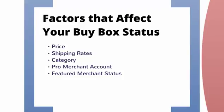And then category. Depending on what category you're selling into, it's going to be easier or harder to get into the buy box. There's a lot of categories out there that Amazon just basically ships all their own products, and then, like I said, you're competing against Amazon itself, which is not good. So it just depends on the category as well. And whether or not you have a Pro Merchant account is a factor, which is why I've told you from the beginning, just go ahead and set up the $40 a month account, and don't even worry about the free one. It's not worth your time.